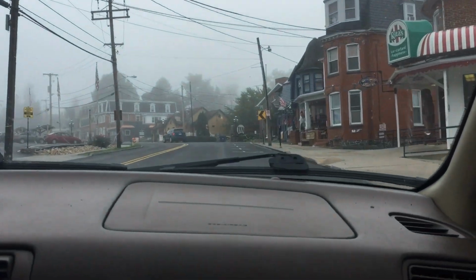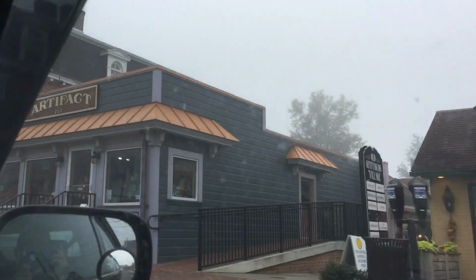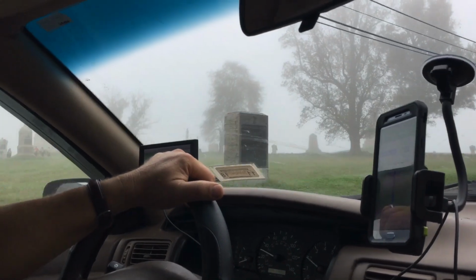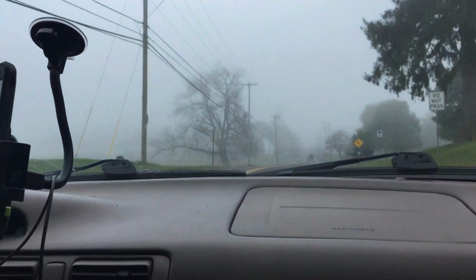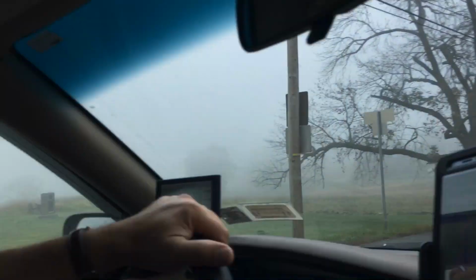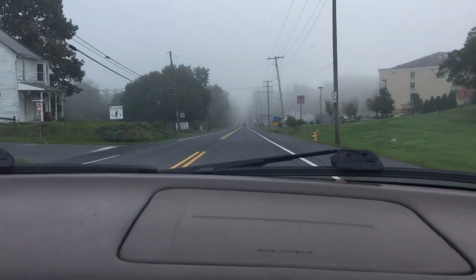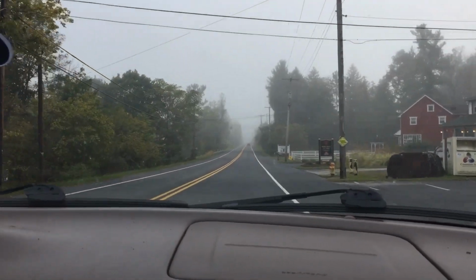Continue for 1 mile. Spooky. Ooh, artifacts. And there's the cemetery. Ooh, that's a good look. Oh my gosh, look at all this. Here we are at the battlefields. Military Museum. Oh, check that out. It's got an artillery tractor. This shall be an interesting day.